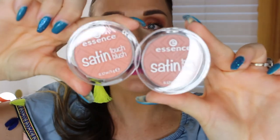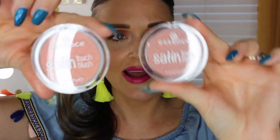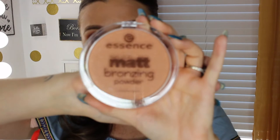I got a couple of blushes by Essence, the Satin Touch blushes. These are what they look like. I got them in the shade Satin Coral and Satin Love. So these were like $2 or $3, so I figured I'd give them a go. I also got the Essence Sun Club Matte Bronzing Powder. Huge pan. Very excited to try this. It is in the shade 2 Sunny.